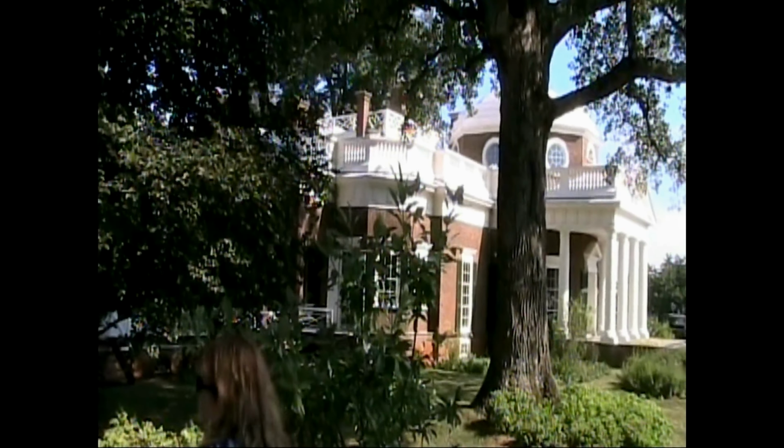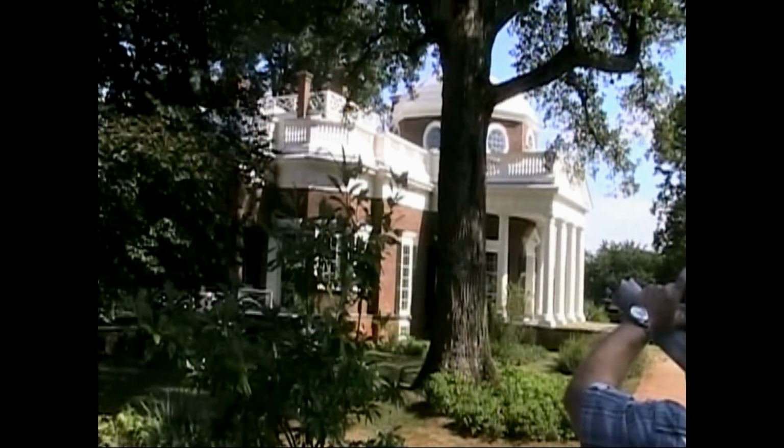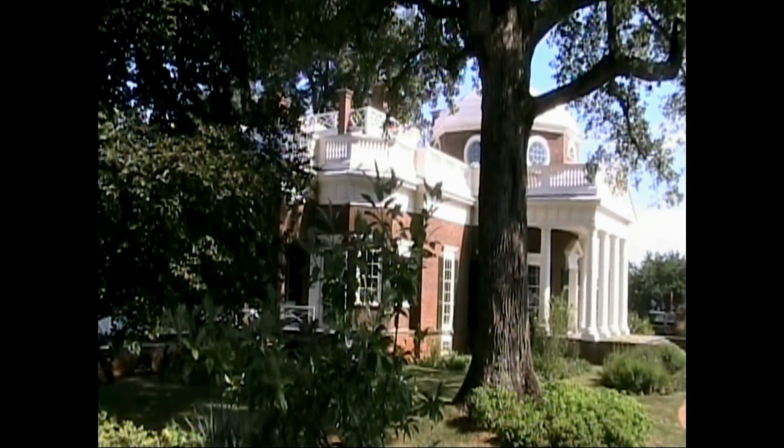Now, there's 2 other tours you can go on today. There's the Plantation Community Tour, which starts at the top of the hour and leaves from the museum shop up here on the mountain, not the one down at the visitor center.